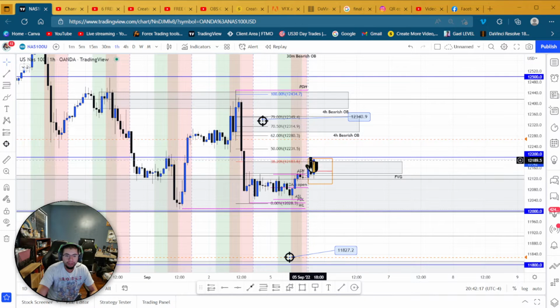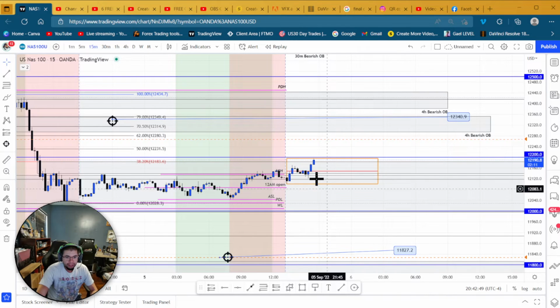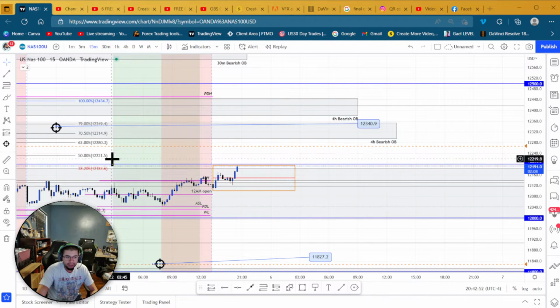what Asia does. The Asian session is this orange box range going horizontal from this time to this time, and then from about this time to 2:30 to the market open. Right here to about right here, we're in London, which overlaps with New York. New York starts about right here. So depending on what Asia does and then what London does, London is the green box and it overlaps with the orange box right here.